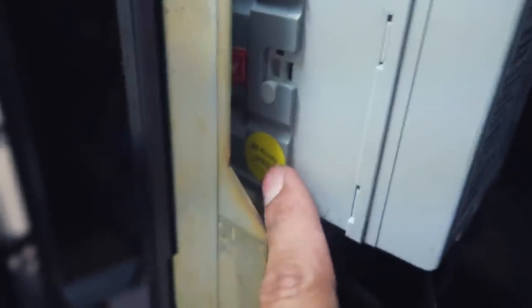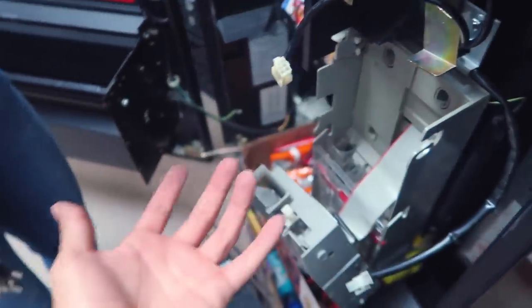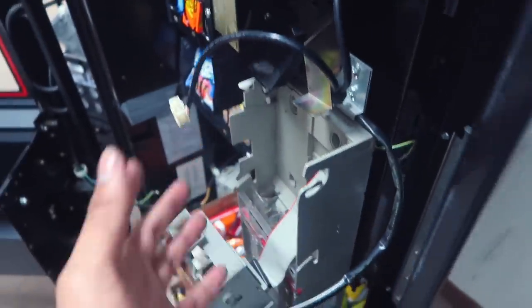You guys can see the little sticker right there. It also takes $5 bills. Okay, so I'm trying to take the coin mech out of this machine, but every machine is different. Most of the time, you can basically just lift it up and pull it out and it comes off. But I think this machine is different. So, I mean, I can't see how it's taken off. So, I mean, I have to like unplug everything.